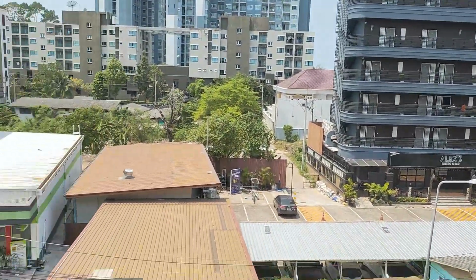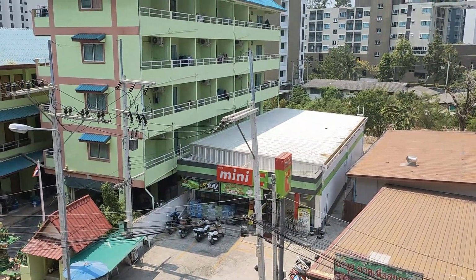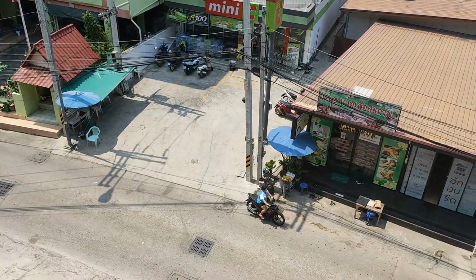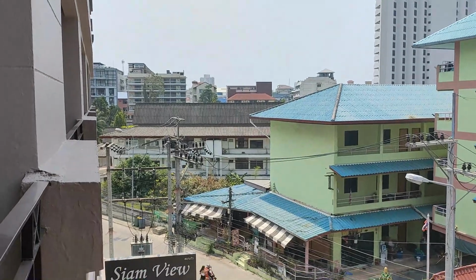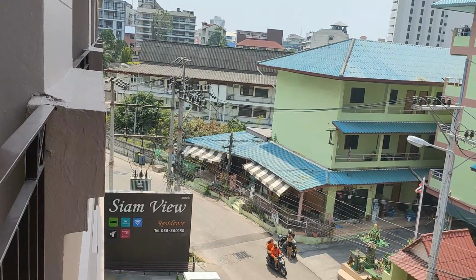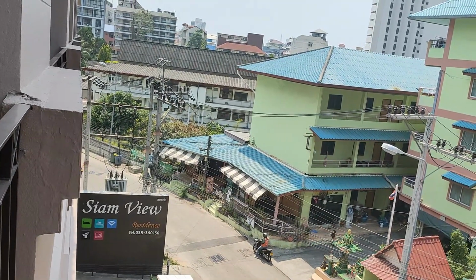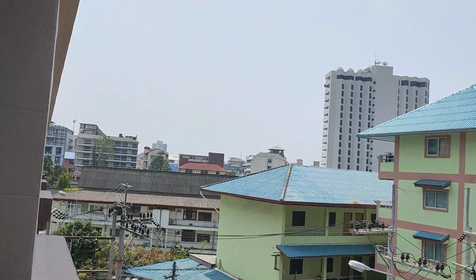You've got 7-Elevens close by. The Mini C is a good little supermarket, but that closes at 9 o'clock, so if you're going to do shopping in there, get in there early. You've got motorbike taxis who hang around there at night time. If you go down that way, Soi 12, it's a bit of a walk to get to Pattaya Klang, but you've got other things going on there. Another 7-Eleven. You've got a Havana bar, a bar restaurant type of place. There's things going on down there.